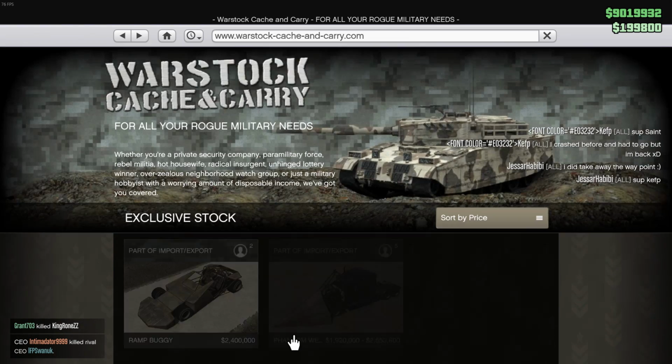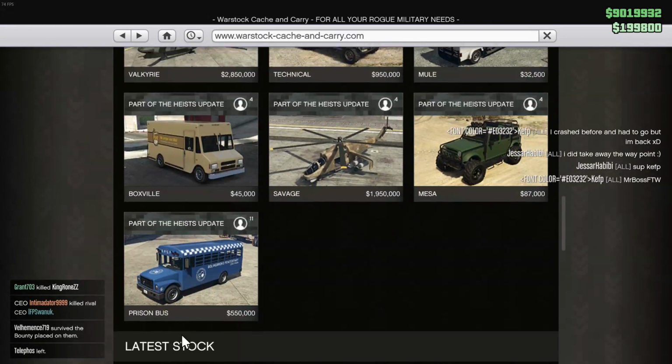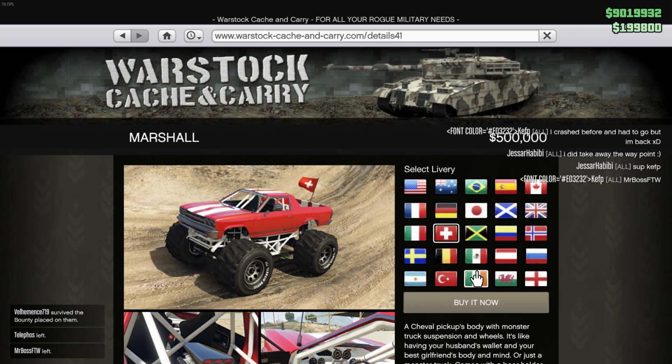I mean, you got the jets and stuff, all the planes. Half of those are useless. The Miljet's like $1.7 million. I bought it. When do I use it? I don't even think I used it once. Like, I just bought it because I apparently wanted it or something.